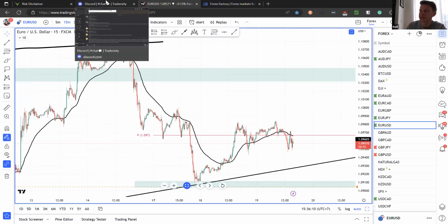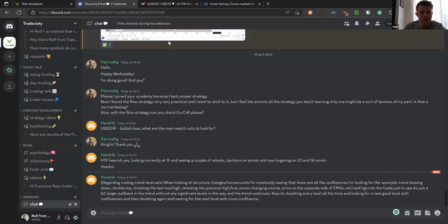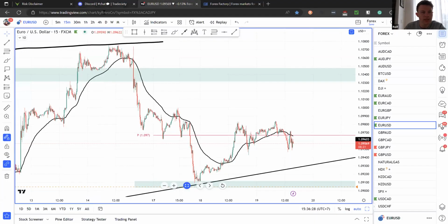That's why I think the flow strategy, for example, resonates a lot more, or can be a little bit easier to trade in the beginning, because it's more of a conventional trend following strategy where you look for a push and then trade into the push. But yeah, trend reversals are a little bit trickier.